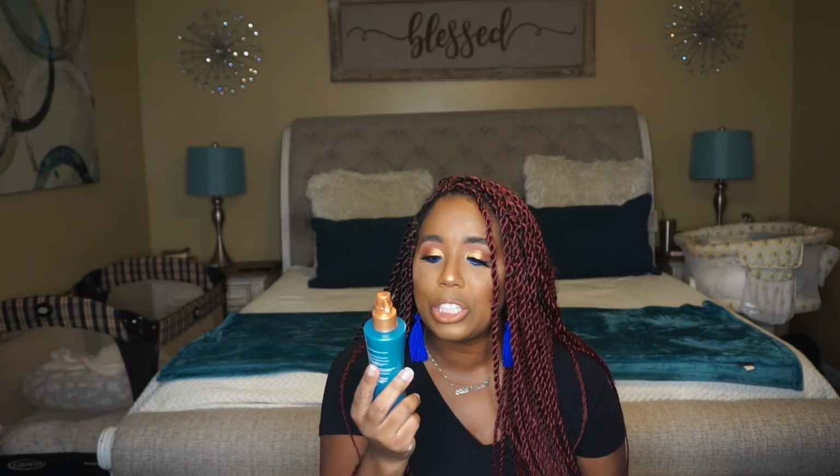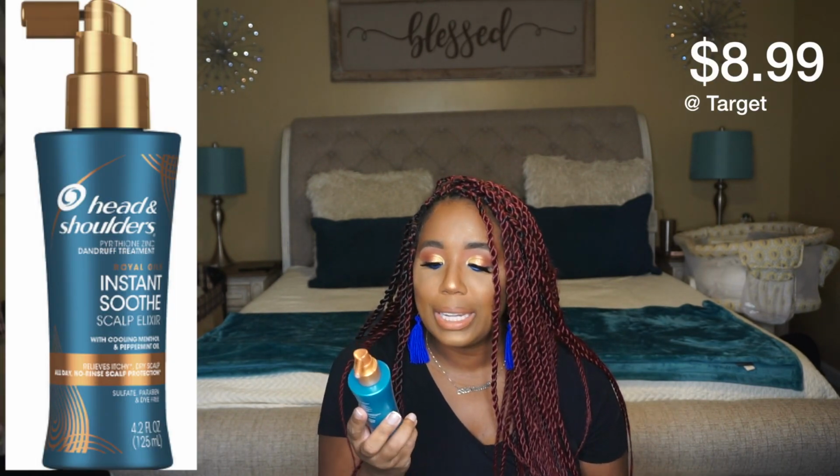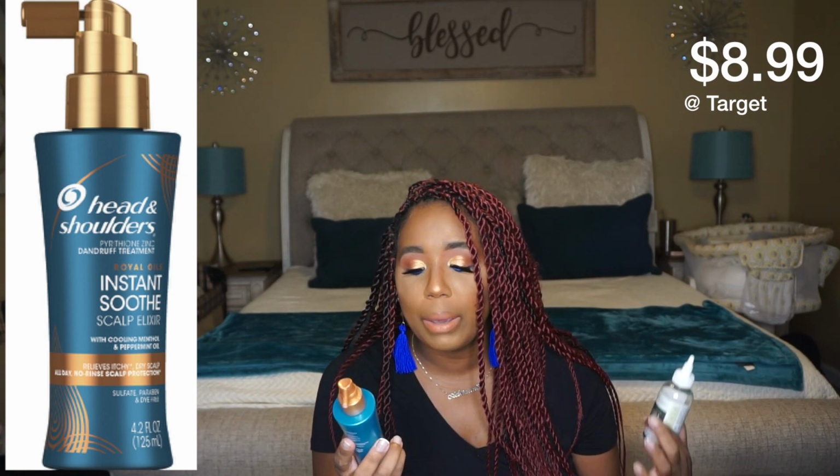And then also, which is my second favorite, I would go in behind it with this Head and Shoulders Instant Soothe Scalp Elixir. It's with cooling menthol and peppermint oil. This stuff, oh my gosh, I love it. This gives your scalp that cooling sensation. When I first got my hair done, it was really tight. So this actually gave my scalp a cooling sensation after it loosened my hair up. It was just tight and hurting, so this soothed it. I've been using this once a week. I would go in with this first, then I would go in behind it with this, and these have been my 2 lifesavers to keep my scalp clean during this protective styling.